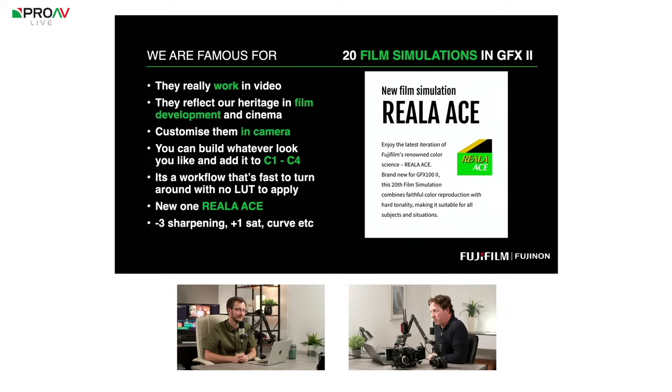In video now, especially with these simulations, if you've got to do color work, absolutely F-Log, and I'll talk about it in a second. But go F-Log 2, go that way. But you can still grade the other ones. You can. And I do like -3 sharpening. So I knock sharpening back because it doesn't need to be sharpened in camera. +1 saturation. And I also do the curve. So I might bring down the highlights on my curve in my chosen profile.